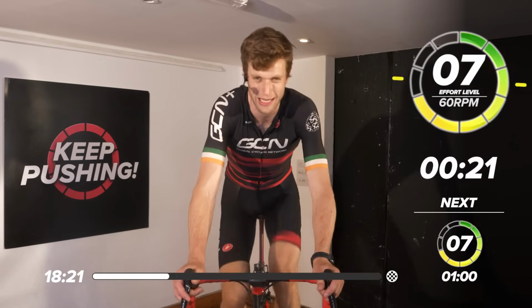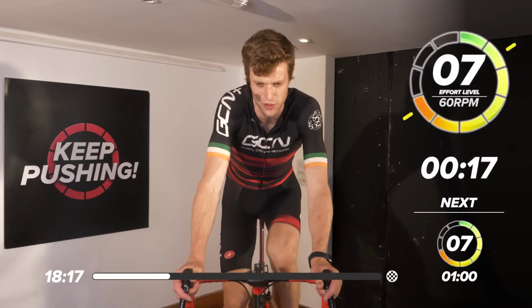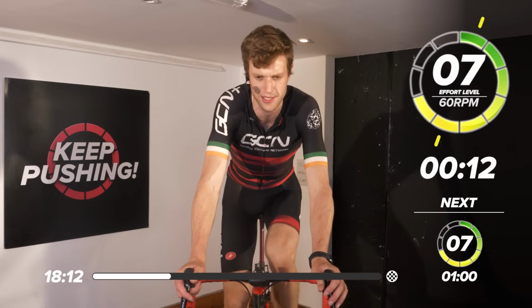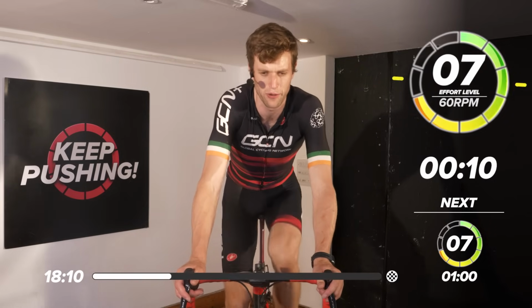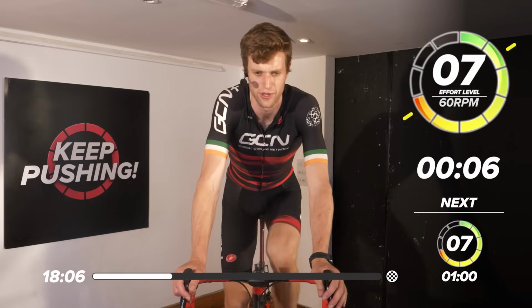60's a benchmark, try and keep it 50, 60. Definitely under 65 revolutions per minute, I think, to get the most out of this one. In 10 seconds, let's keep the same effort level. We're going to go to a high cadence. Really spinning the gear.